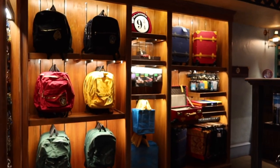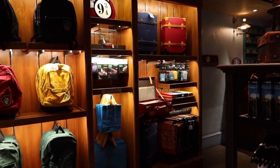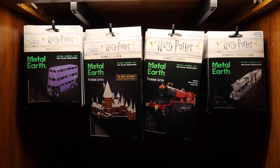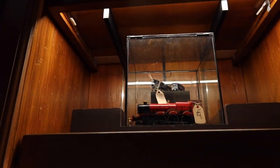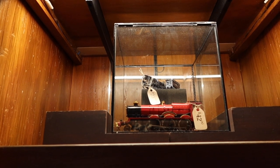Check out how awesome that house-made luggage is. I'm so jealous. Oh, and the Middle Earth things. I love these things. They've got the night bus. They've got Hogwarts Castle. Then they've also got the Hogwarts Express in the color version and in a solid silver. But, of course, there's a bit of a difference between the size and the pricing between the two.